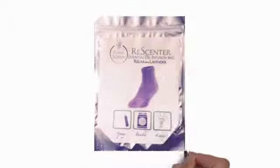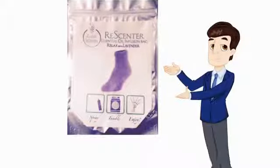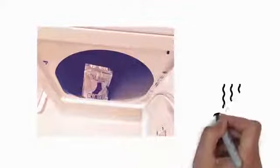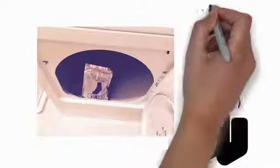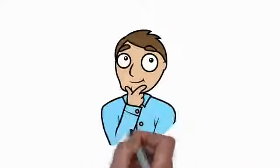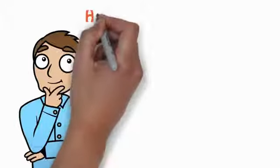Our patented bag called ReScenter was invented by two NC State College of Textiles professors. The ReScenter bag infuses natural essential oils into your socks after washing. There has never been a totally sustainable method to maintain the benefits of aromatherapy in clothing, increasing health and well-being.